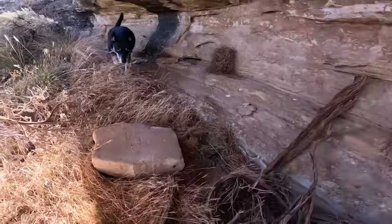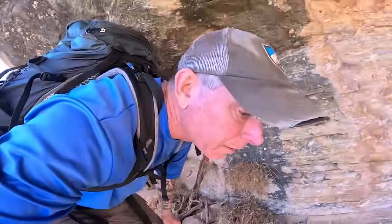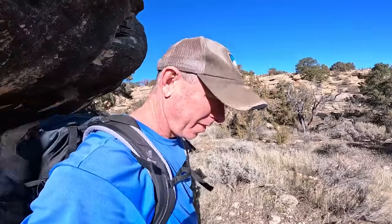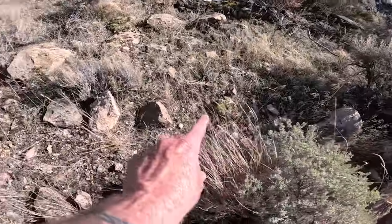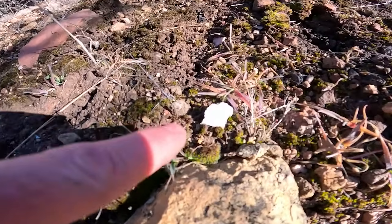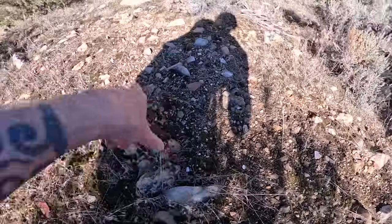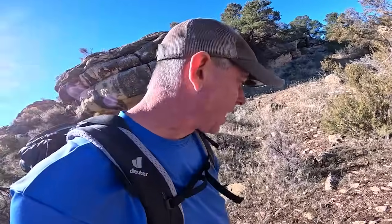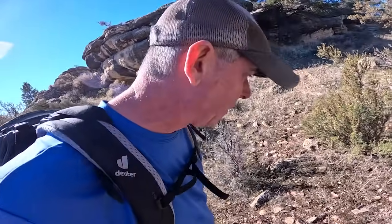Oh yeah. It's coming together. It definitely looks like these rocks are placed. Oh man. Yeah, we're into something. There's more pottery right there. And there's lithics and flint knappings all over the place. Well, when you put all that together, this is definitely signs of something. People were hanging out in here.